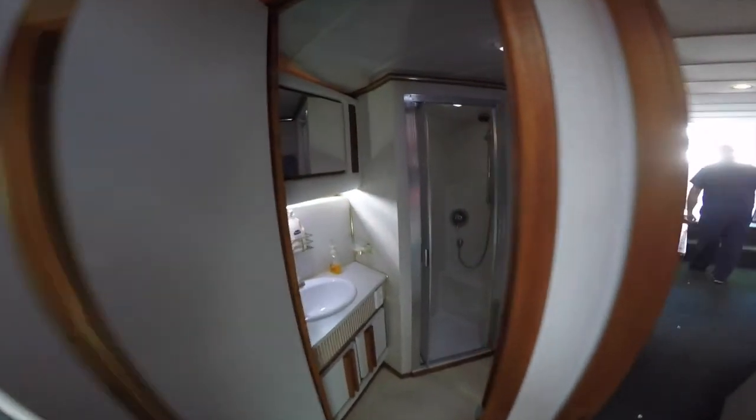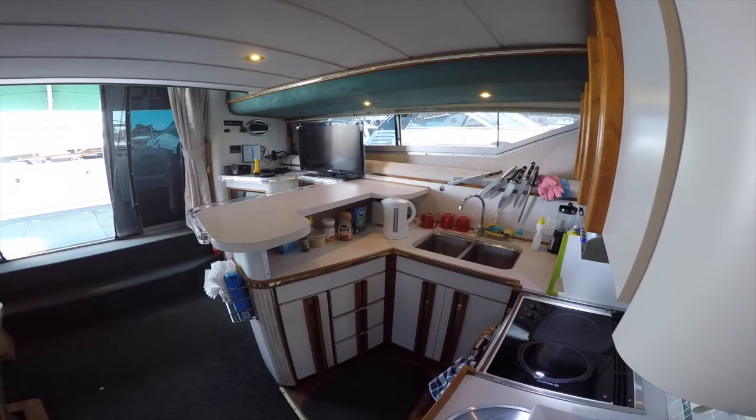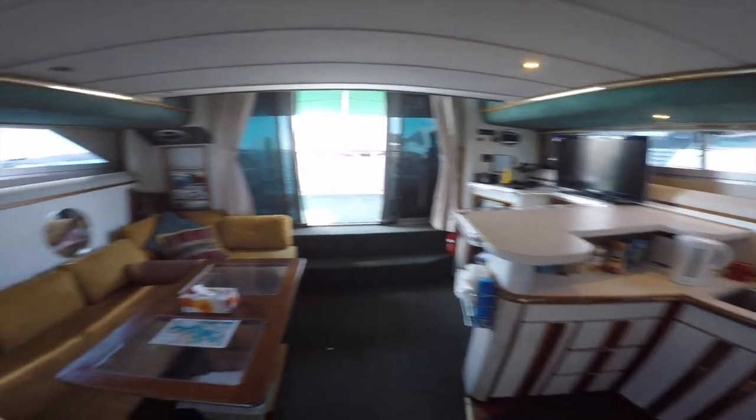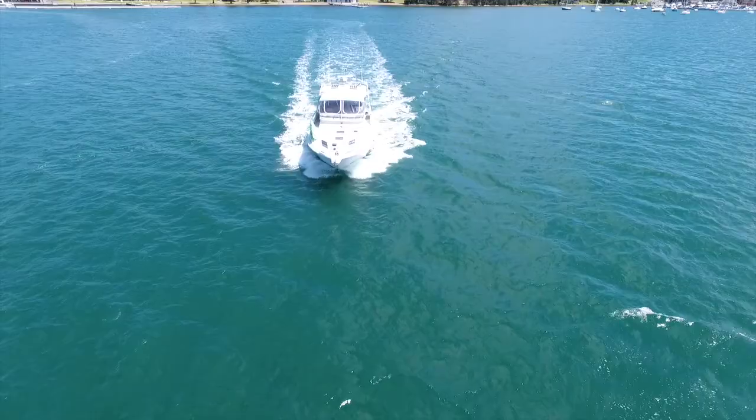You got a separate shower and toilet, electric with hot water. In the lounge room, you have another pull-out lounge that pulls out to a double bed. And that's all separately air conditioned too.